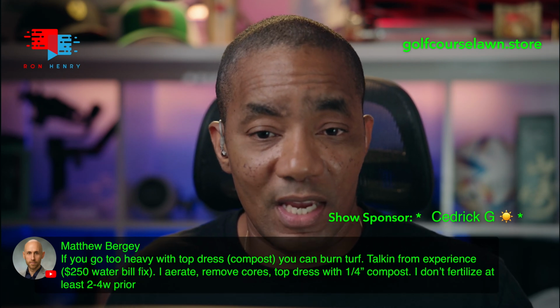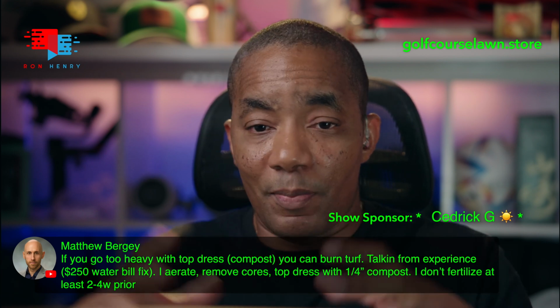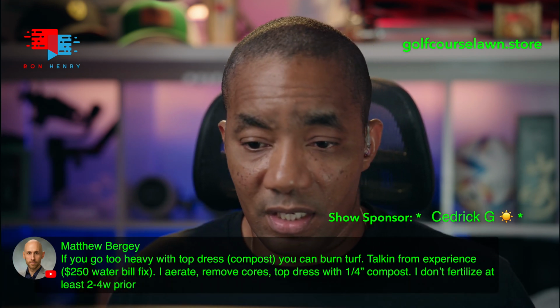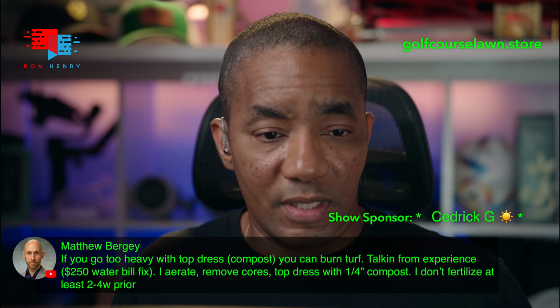So if you're going to go with a compost that has manure in it, especially, do not dump it out in big piles and leave it on the lawn for any period of time. You can dump it in a pile, but then you want to spread it as soon as you're done to prevent the chances of damage. So great point, Matthew. Thank you for chiming in with that.